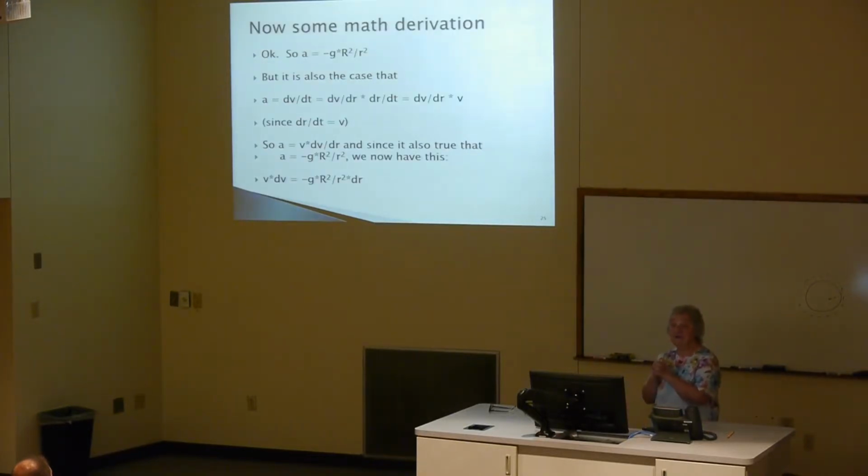Now, it's also the case, good calculus students, this is the place where you wake up. Okay? Good calculus students, you know that the acceleration is the rate of change of the velocity, the derivative of velocity with respect to time. And the chain rule says I can interpose almost any variable I want in here, the rate of change with respect to the distance from the center of the Earth times the rate of change of the distance from the center of the Earth with respect to time.